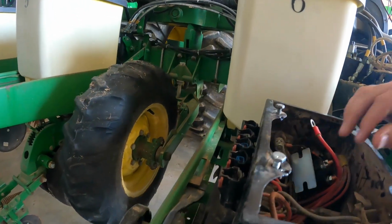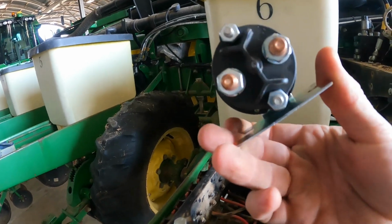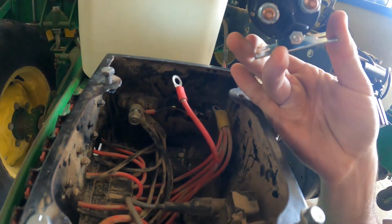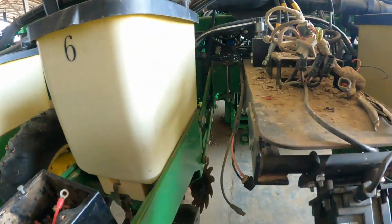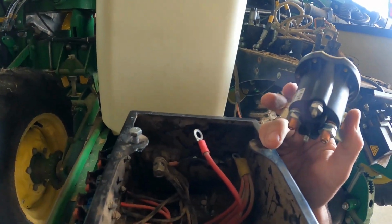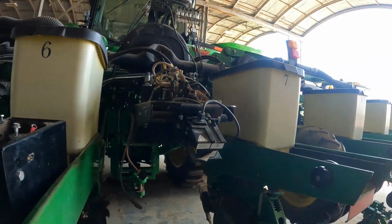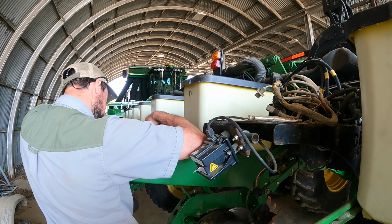Alright, so Christian brought me a new solenoid yesterday. So I'm gonna stuff that right in there and sort this mess out and plug everything back up, and hopefully we have a working planter.